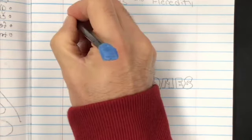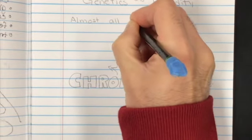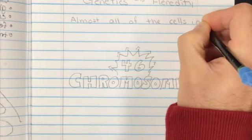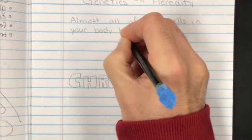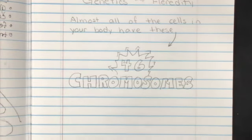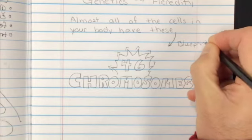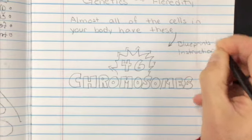Okay, so almost all of your cells in your body have these. Almost all cells in your bodies have a set of chromosomes, 46. And again, they're blueprints, okay? They're blueprints or instructions for how you're built. And they contain traits on them, okay?